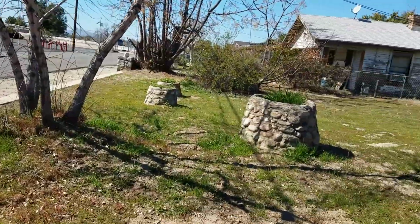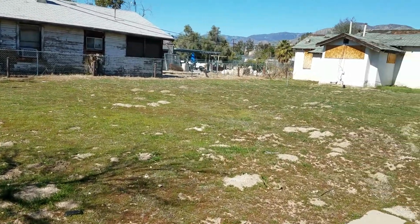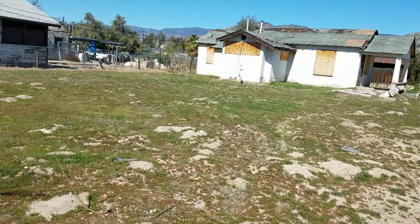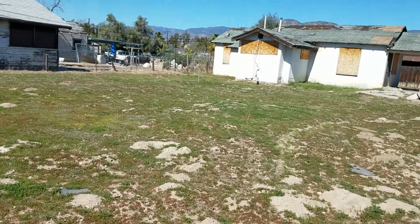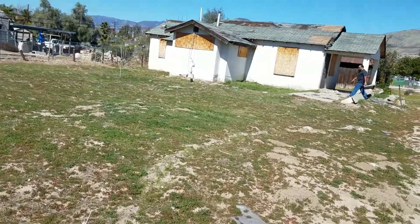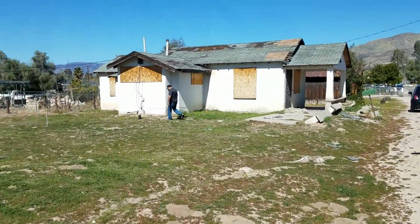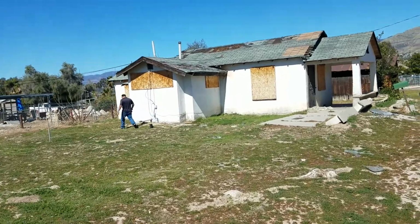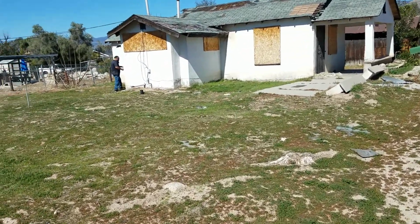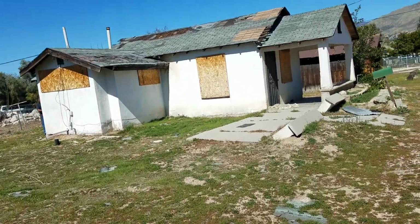It's three separate parcels. That's a 2-1. We'll be going inside shortly. We already see what the roof looks like. Needs a whole new roof.